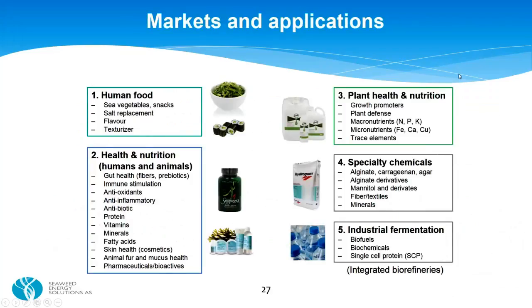I'm flipping through very fast, and I am happy to answer more detailed questions later. But this is just a very brief display of all the products that already exist involving seaweed.